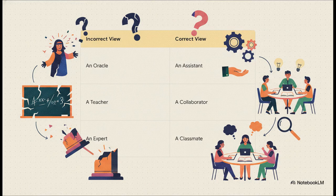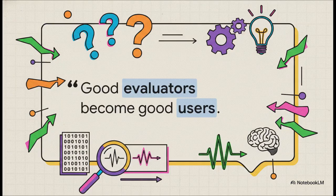I think the best analogy is to think of it like a very, very smart classmate. They're super helpful, they're incredibly fast, but you're definitely going to want to double-check their work before you turn it in. And ultimately, this is the main takeaway. The skills you're learning right now as an evaluator, those are the very same skills that are going to make you a truly powerful AI user.